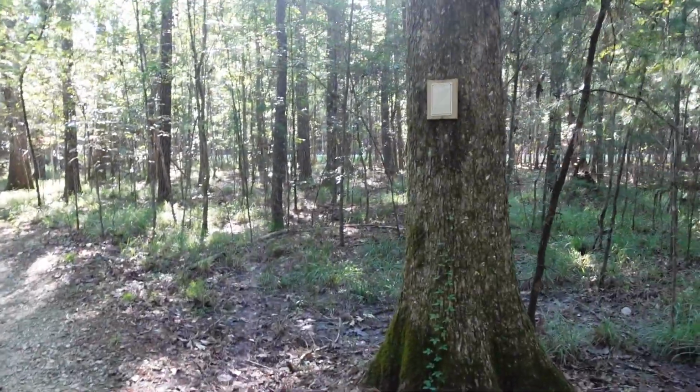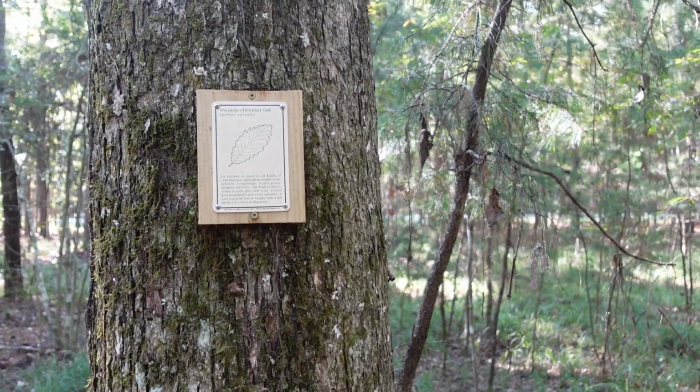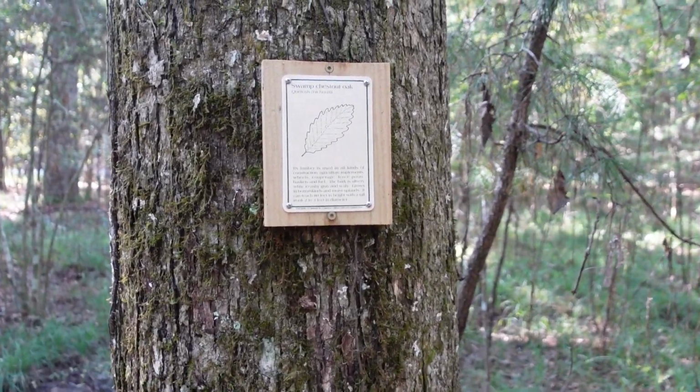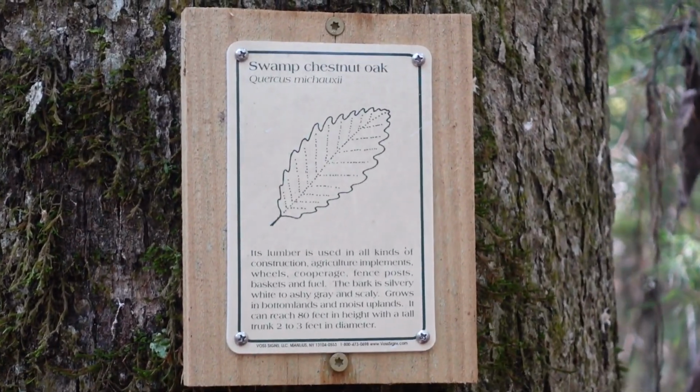Let's see what this tree is. It is a swamp chestnut oak.